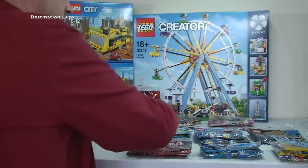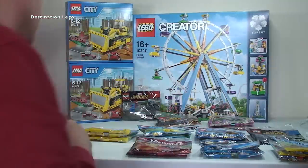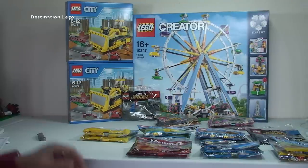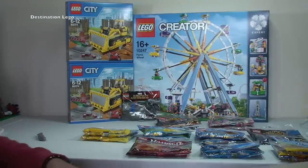So, 1, 2, 3, 4, 5, 6, 7, 8, 9. There were 9, it went on for 9 days. So yeah, like I said, I was a bit lazy, did it the easy way. So let's just get these sorted out.